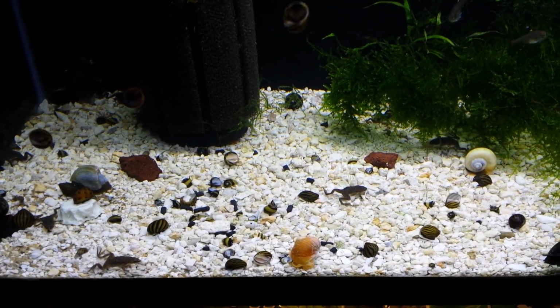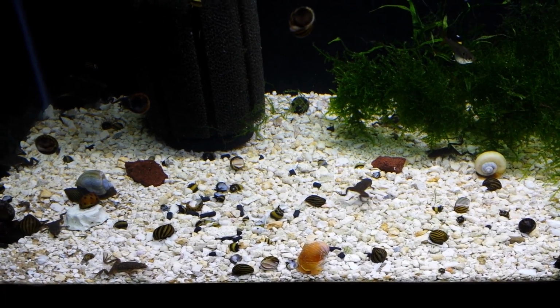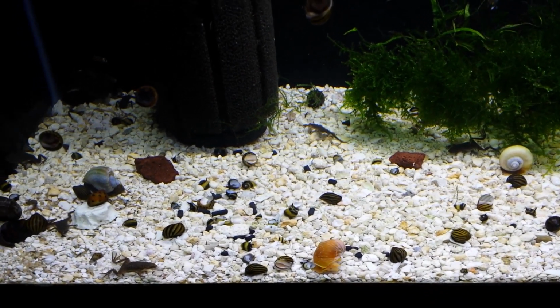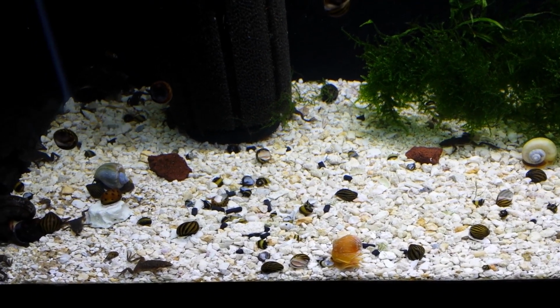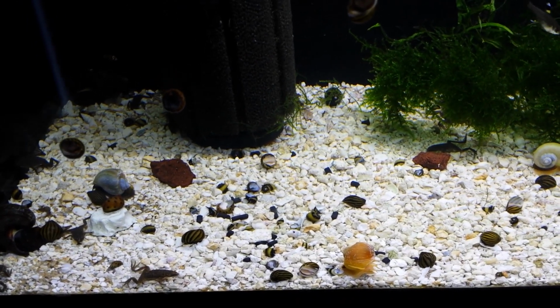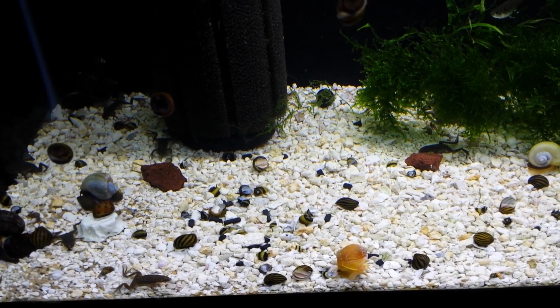Today I want to talk about dwarf frogs and some of the pitfalls people have. Usually it's trying to feed them. They're kind of finicky eaters, they're real slow to eat. They can't really compete with fish.